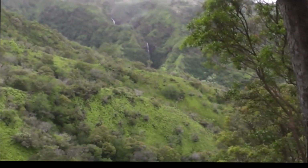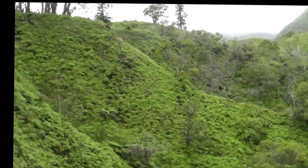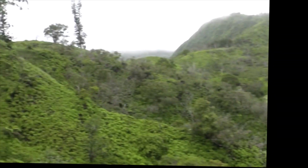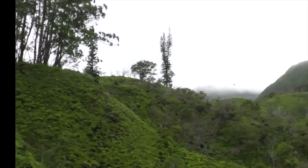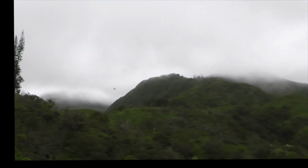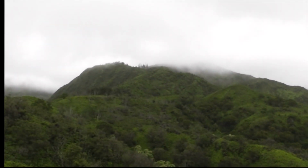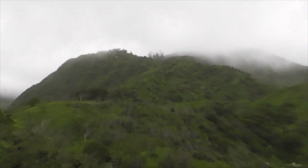And time for a little snack break. One thing I didn't mention about this little valley here, all the way over. Oh, you can see the helicopter now. Apparently, it's very slippery over there. That's where we're going, actually, to the top of that hill where that helicopter is going.